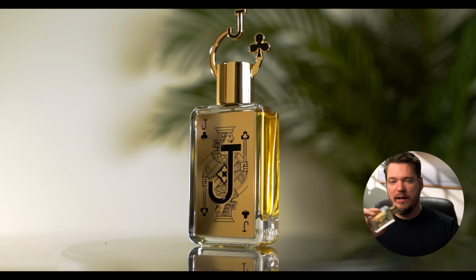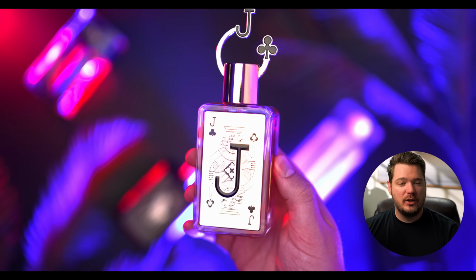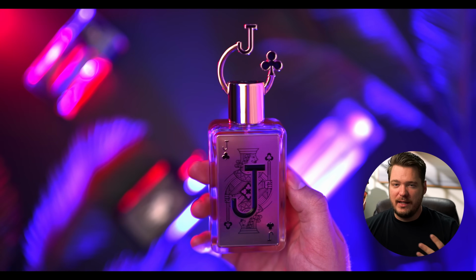If you have not tried the La Nuit de l'Homme line, the La Nuit de l'Homme Blue Electric is what this one is kind of inspired by, but Blue Electric is just a cranked up version of the original La Nuit de l'Homme. So take with that what you will. This is a seductive beast. This is a really good dating fragrance. This is a really good attention grabbing fragrance when you're in a nice intimate area.